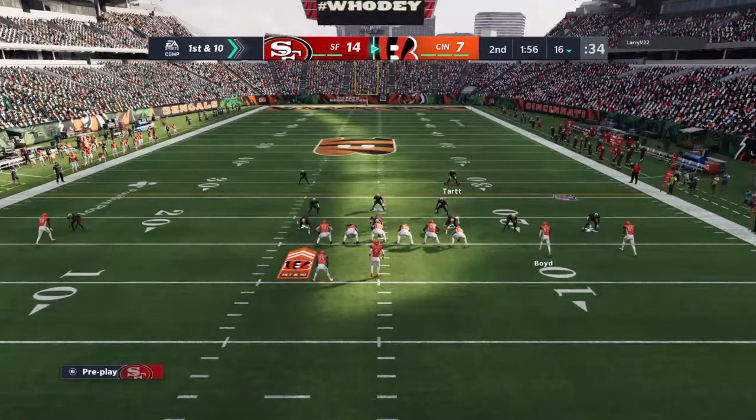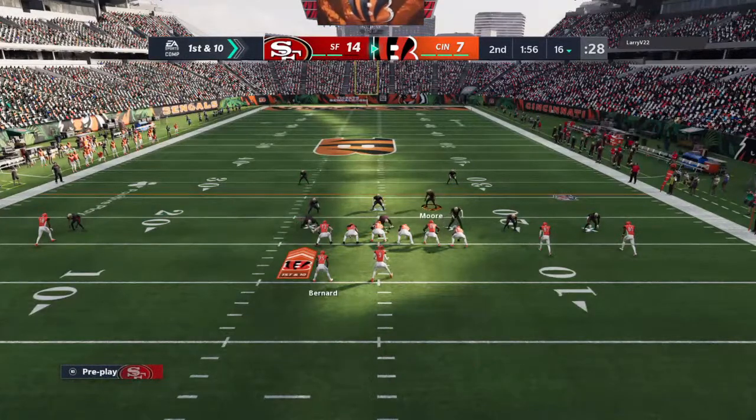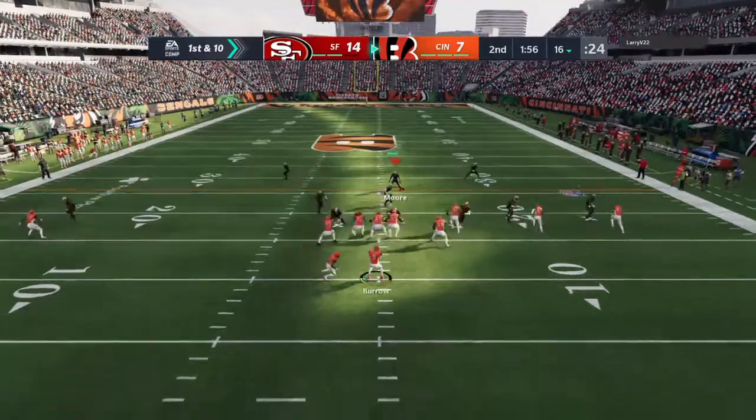Let's go. Mike 20, Mike 20, Mike 20. I got you, Pop. Hey, Mike 20, Mike 20. Hey, D-line, let's get in there. Let's get in there. There go Mike 20, Mike 20.